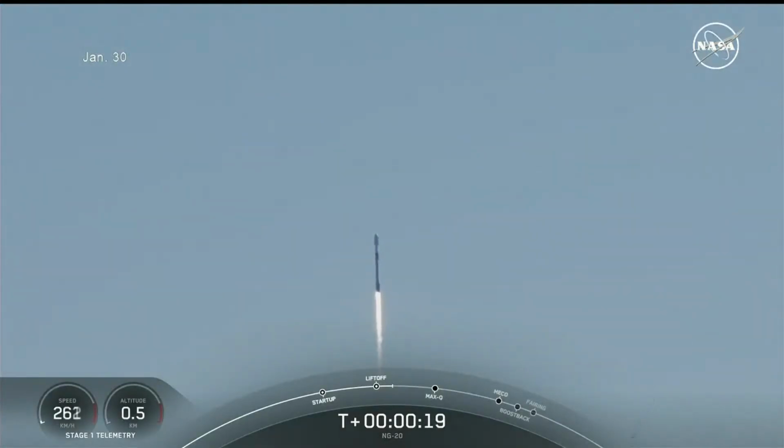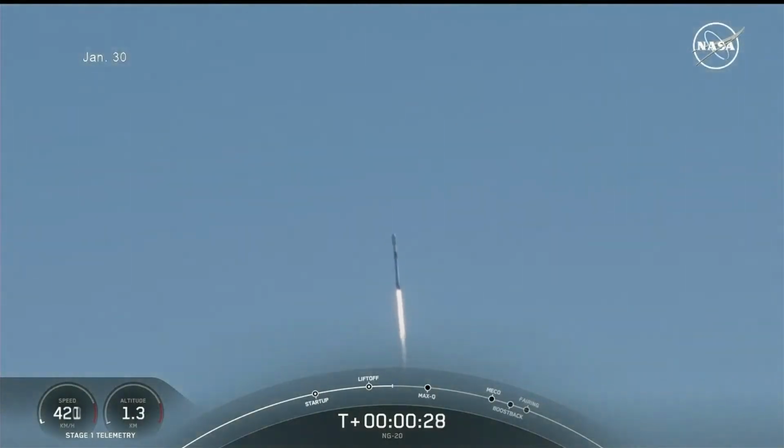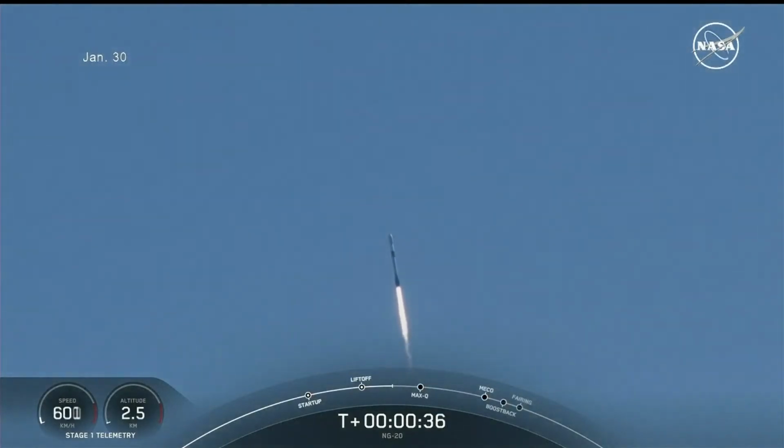Cygnus lifted off atop a SpaceX Falcon 9 rocket from Space Launch Complex 40 at Cape Canaveral Space Force Station in Florida. It was an on-time launch for Northrop Grumman's 20th cargo resupply mission, and the first time a Cygnus cargo spacecraft has launched on a Falcon 9 rocket. You can see a recap of Tuesday's launch on your screen here. This is not a live view.